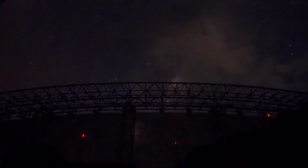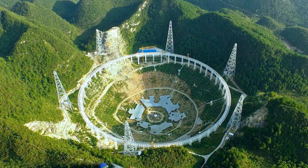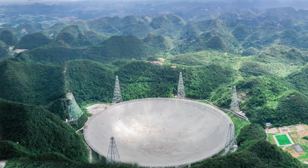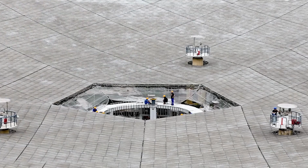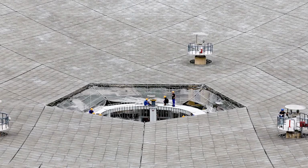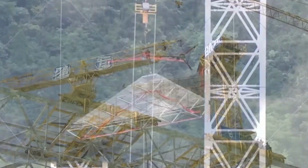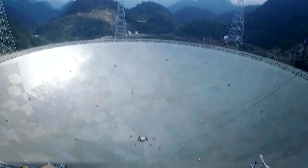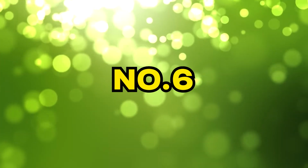It took 5 years and almost $500 million to complete, although a large part of that figure was to compensate people who were relocated. The fixed dish is 1,600 feet in diameter, but is covered in 4,450 triangular-shaped pieces that can be individually moved to focus on various parts of the sky. FAST has already made a number of important discoveries. But with 10 million tourists visiting in 2017, the operators had difficult choices to make about whether they focus on scientific or tourist-focused activities. Number 6.